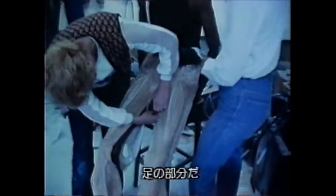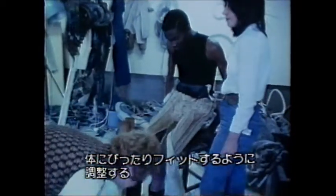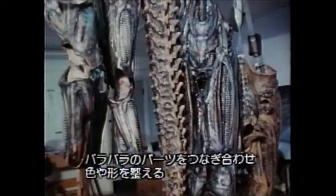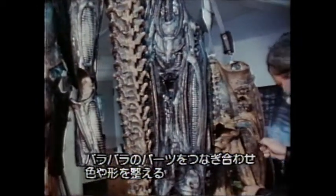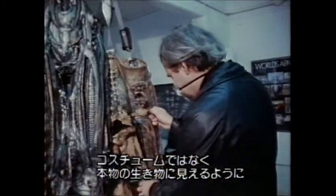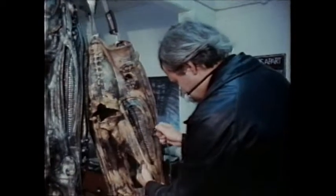These are the legs of the costume. For a perfect fit, a bit of artistic tailoring is called for. Now my job is to join together the different parts in terms of the structures and colors so that the audience won't see a costume but a convincing, realistic being.